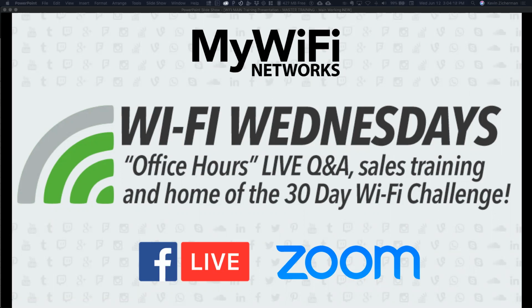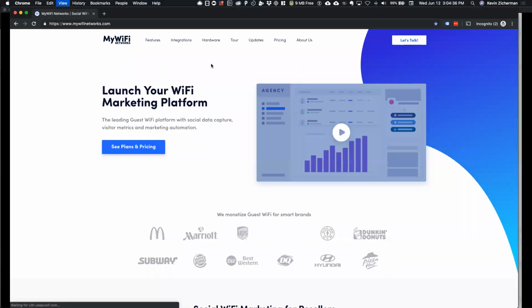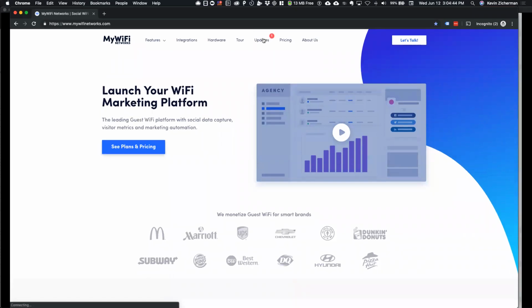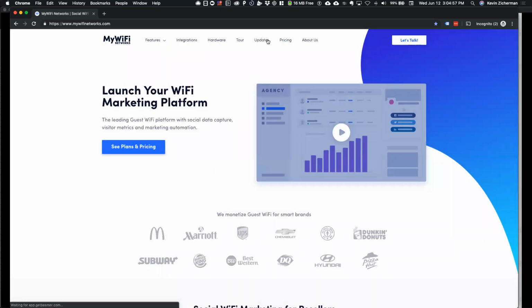If you ever want to see what the latest updates are in our platform, here's how you do it. Just going to open up a new window here, and you go to mywifinetworks.com. I'm going to just load up here, and you can click on updates right over here. Apologies, my computer is running super slow today. If you click on that, you're going to get a little right-hand toolbar that pulls out and talks about all the new features that we have in the system.